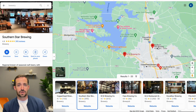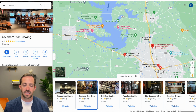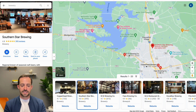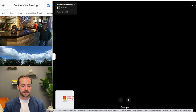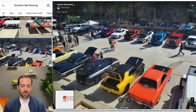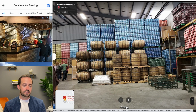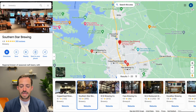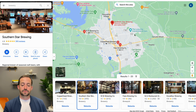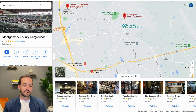And then you've got Southern Star Brewery, which is probably the biggest brewery here as far as national distribution. I've seen their beers whenever I've been traveling to other states. And it's also a venue. My sister actually got married here. So really fun place. They got car shows, pop-ups, things to do out here at Southern Star. So you don't have to go into Houston to find something fun to do here in Conroe. Conroe also has its own regional airport out over here, and then it also has the Montgomery County Fairgrounds.